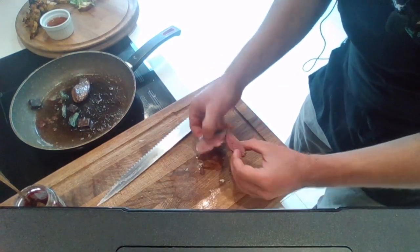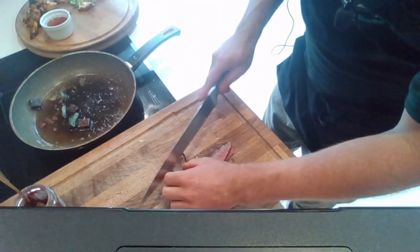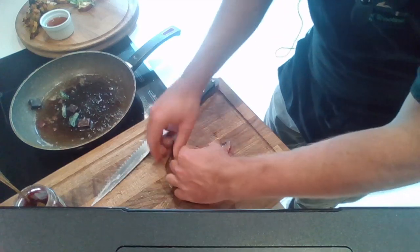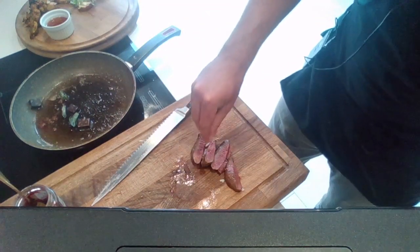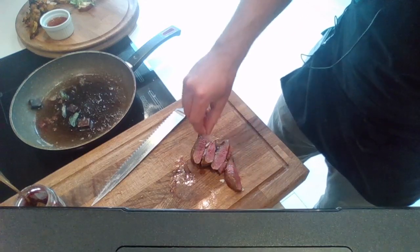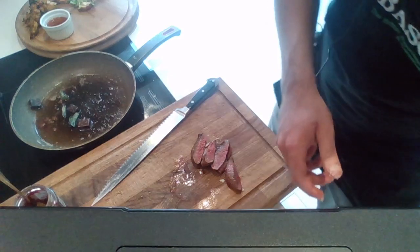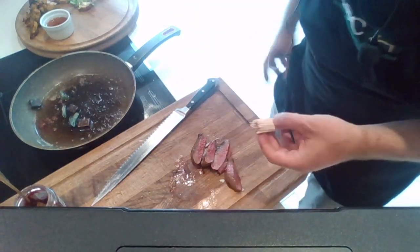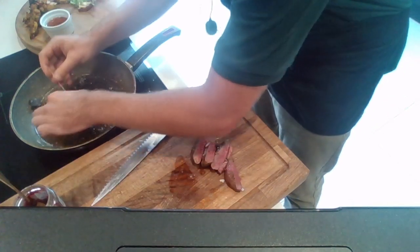Cooked nice and pink through. It's a bit fancy and a bit chefy, but it is worth sometimes seasoning the inside of the meat. It does make a big difference, you know, whenever you cut a steak or a piece of venison or pigeon. It is nice to put a bit of sea salt on the inside. I get cocktail sticks for these. I think that's the easiest way of enjoying them and eating them.